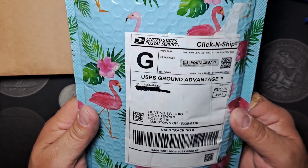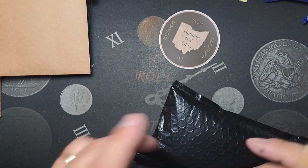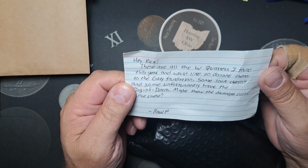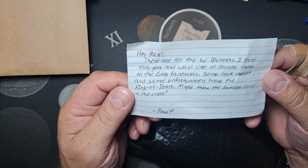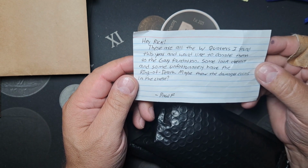Next up, we got a package from Rolf. He is another regular on the live stream. So let's see what he got. Oh, we have another note here. Hey, Rick, these are all the W quarters I found this year, and I would like to donate them to the Gary Sinise Foundation. They look decent. Some unfortunately have the ring of death. Maybe throw the damaged coins in the chest, possibly.